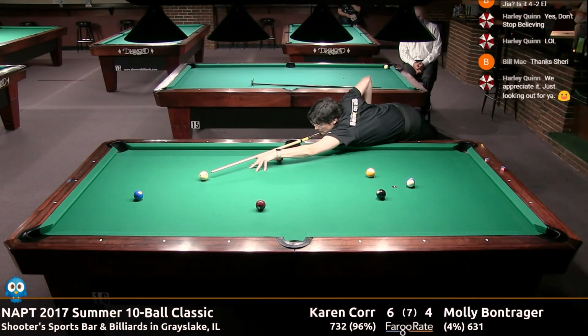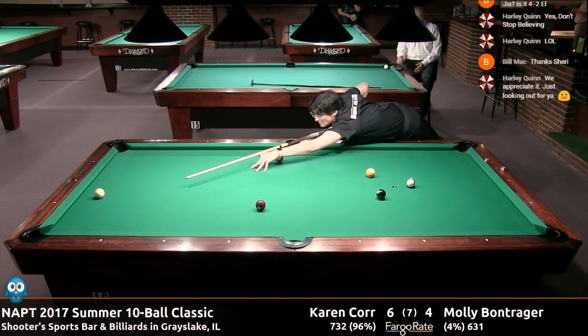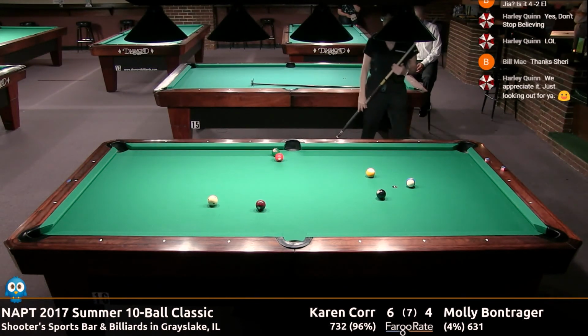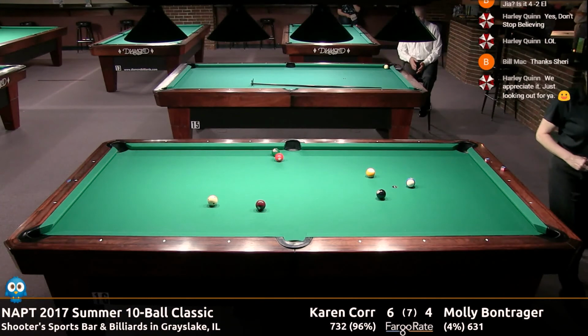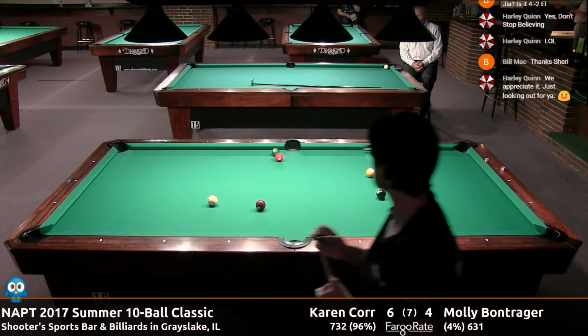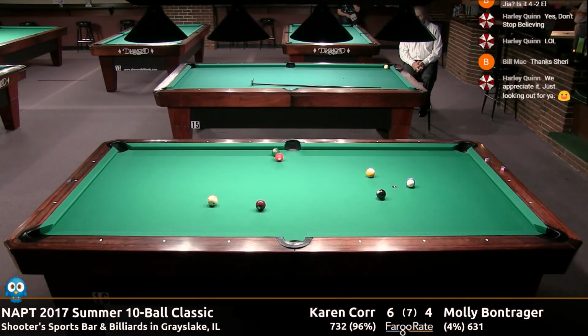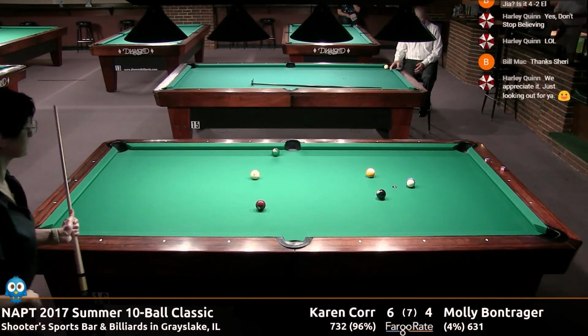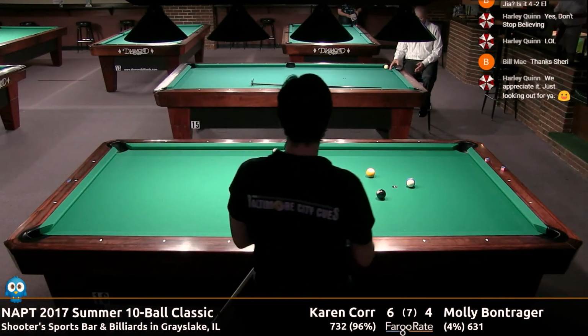All right, Karen's trying to finish this off here with a nice run out. The cue ball is kind of just sitting there, as long as she gets the right angle on this three. She's not straight in, is she? Can she go forward? Or draw off of it for the six? Well, she can go forward, yeah. That looks like she's drawn for maybe the six in the same side. Just take the thinner cut, no problem.